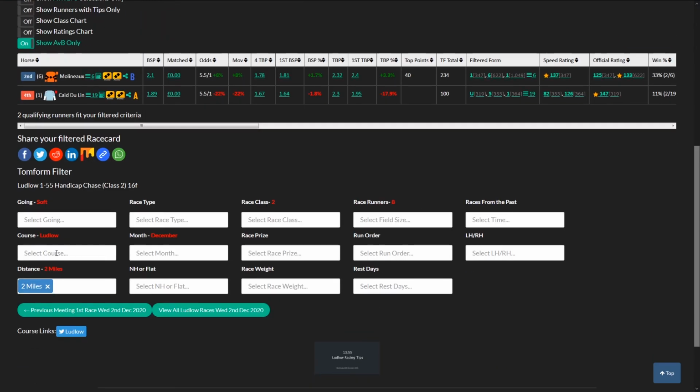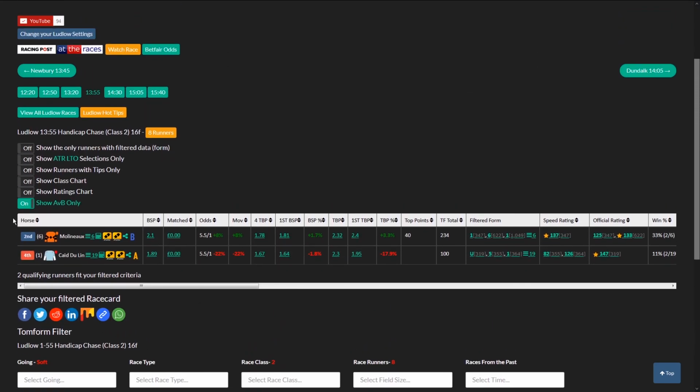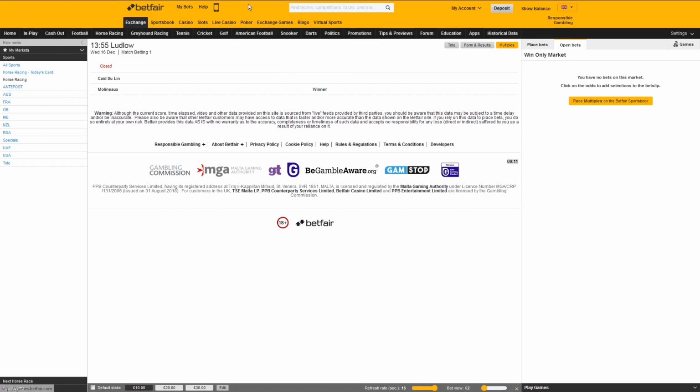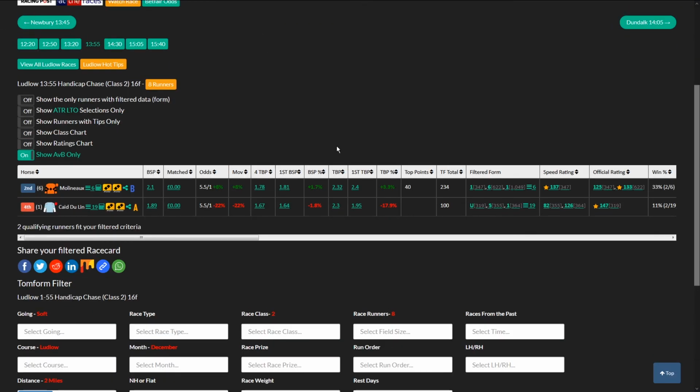Put the distance in or whatever variables you see fit, and show the A versus B only. And as you can see, if you click that, that's the market, and you can bet in there. So yeah, that's how you use the cards.